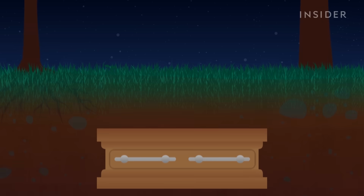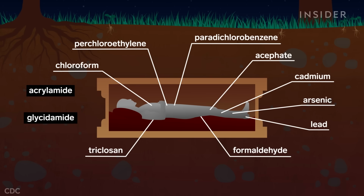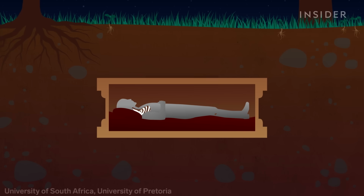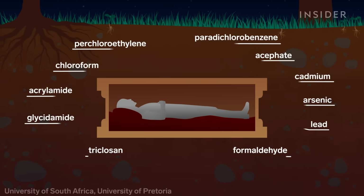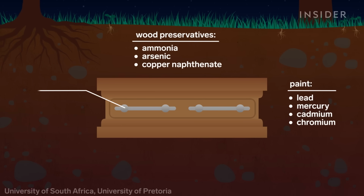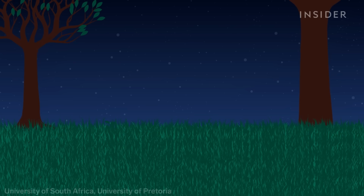Most people's deaths leave a much larger footprint. A conventionally buried body contains a mix of over 200 chemicals, from tobacco residues to dry cleaning chemicals, pesticides, heavy metals, and embalming fluids. It can take up to 12 years for an embalmed body to turn into a skeleton, but soft tissues release toxic chemicals and microbes after only a few months. And traditional coffins contain preservatives, paint, and have metal handles. All of these substances can leach into soil and water, making it unhealthy for the living.